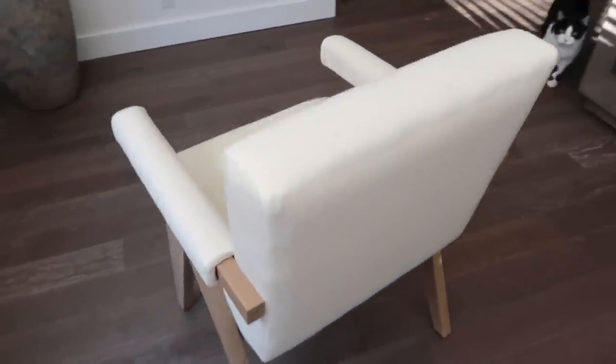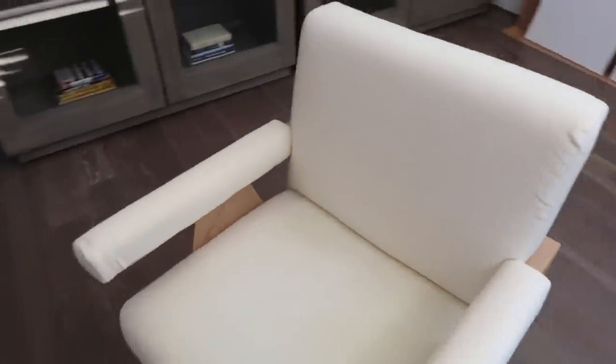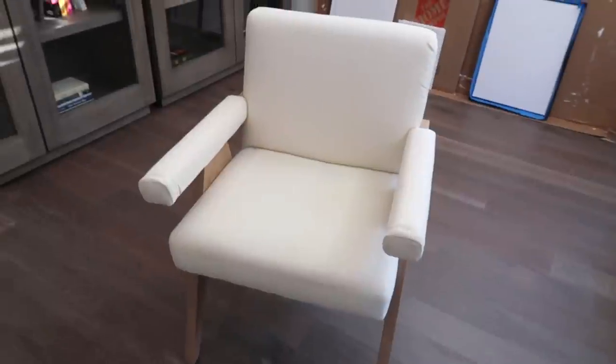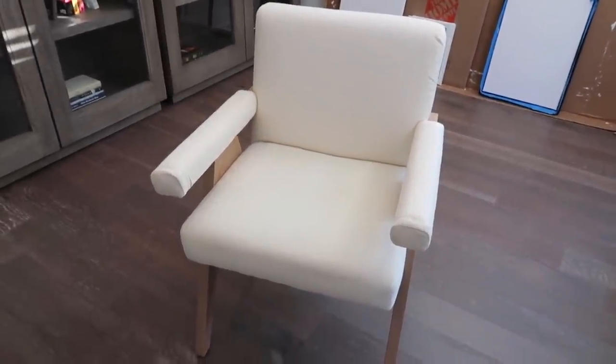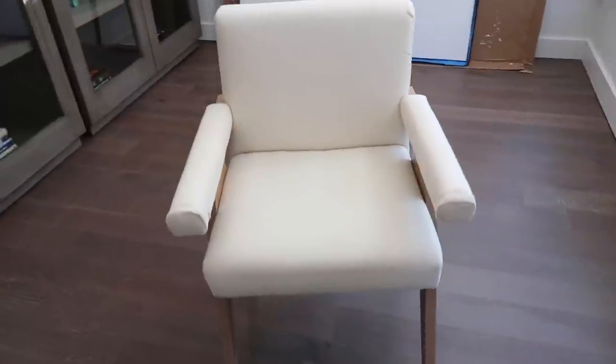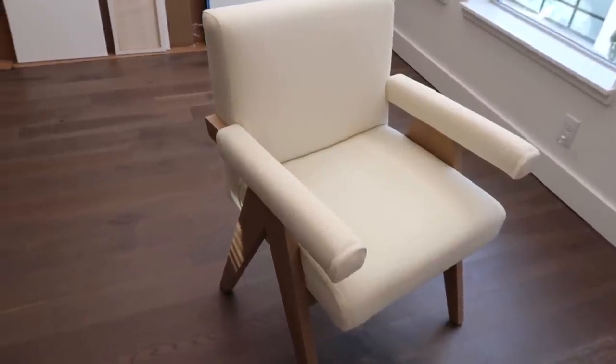So yeah, this is my new desk chair that I got. It's actually advertised, hi Oliver, as a dining room chair, but I wasn't finding a lot of desk chairs that I like the aesthetic and the look of. So I was looking at dining room chairs, and I actually really like this one. It's really soft and comfortable, really cushiony, and it fits and looks pretty good in the space as well.